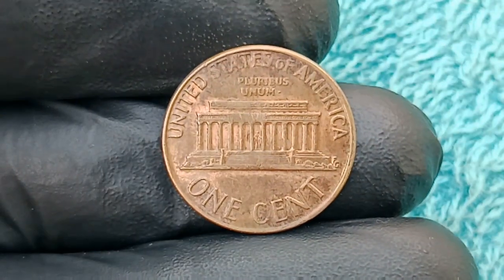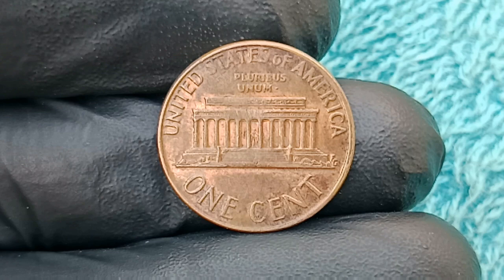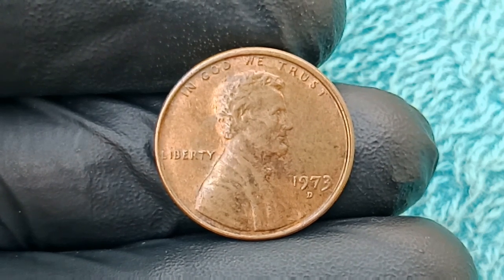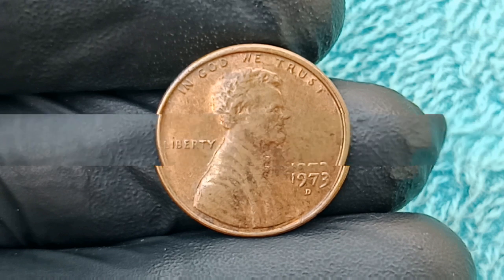Certain planchets, or blank metal discs intended to become coins, were mistakenly made using a transitional alloy blend never meant for circulation, combining a copper and zinc ratio that had only been used in experimental pieces during pre-production trials in the late 1960s for a proposed penny redesign.